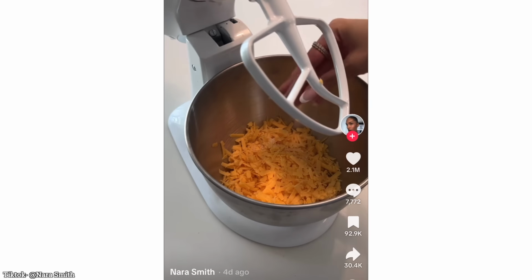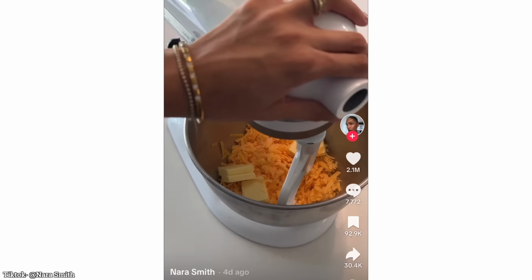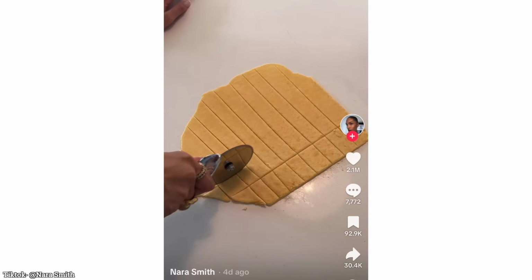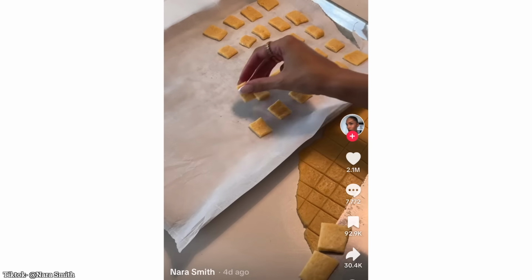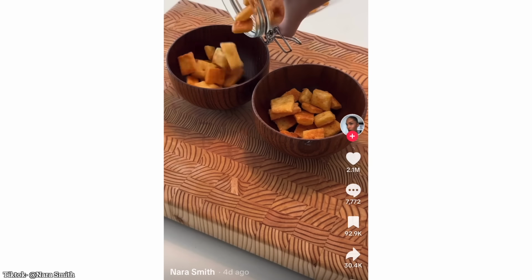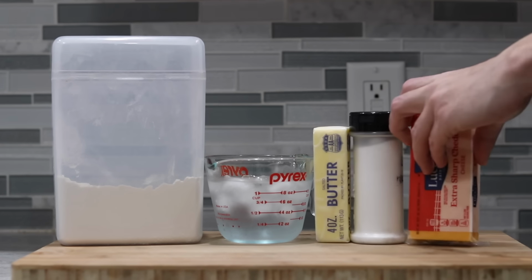So at that diner and across the internet, I feel like we've all collectively taken the Cheez-It as far as it can go. So I think we should begin today by reeling us all back in here, start at the basics, and make a homemade from-scratch Cheez-It cracker. Very simply, I grabbed some flour and ice water, butter, salt, and cheddar cheese.